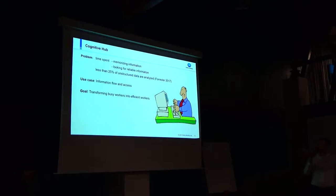The goal is, as we are trying to solve the first problems that I showed at the beginning, we want to transform the workers that are busy by the boring, tedious tasks as, for example, searching for the information and finding it, into efficient workers where they can really focus on their duties.